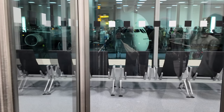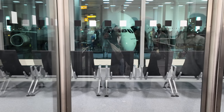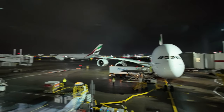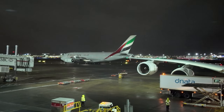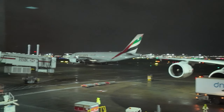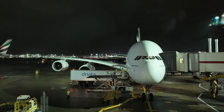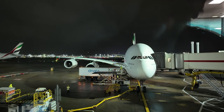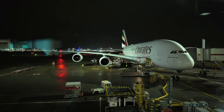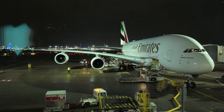Beauty. The first time I'm on it, I've said it like 5 times, but it just looks so nice. So yeah, here's our aircraft. There's another A380 at the back, taxiing to its gate or potentially taking off. But here's our flight for today. I'm really excited to go in it as well. Here's a better view from the side. This looks so nice.